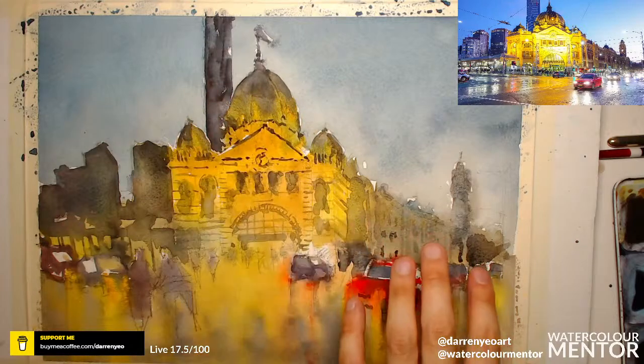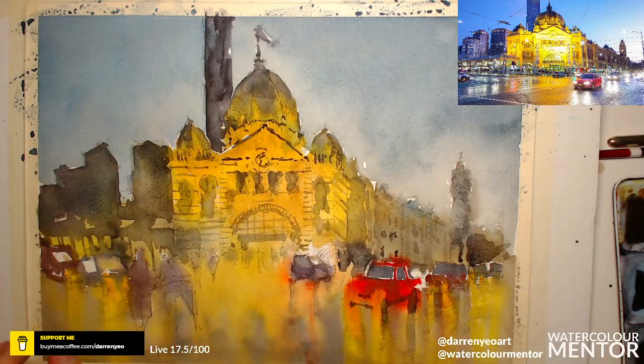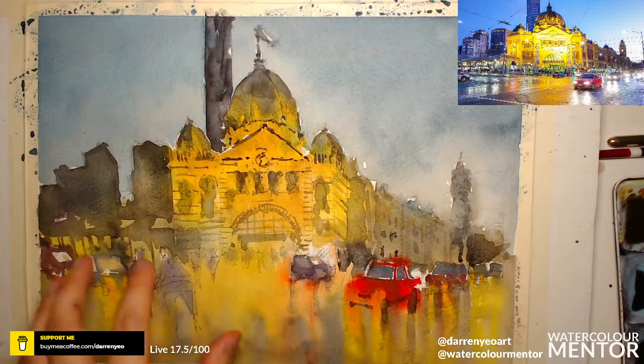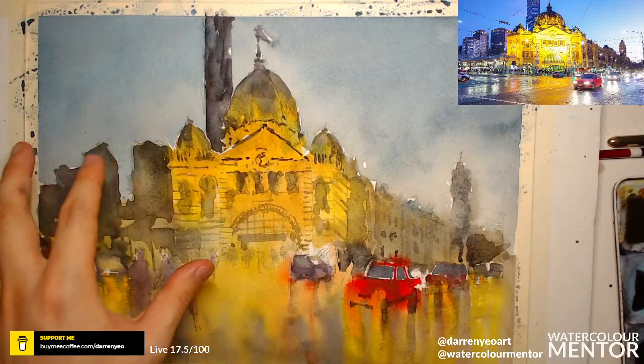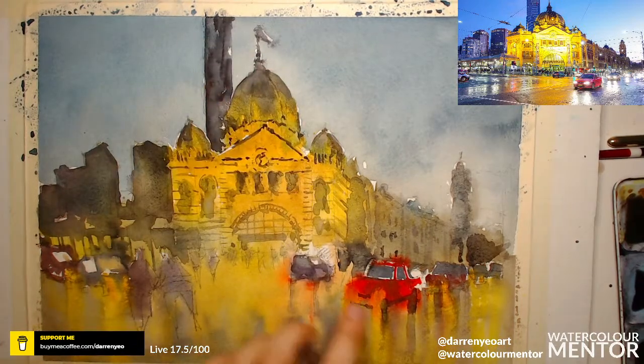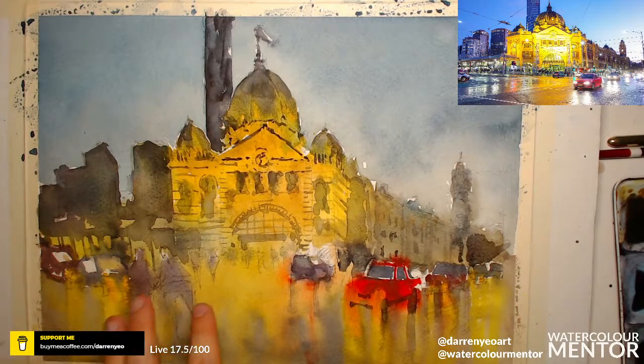I'm liking this section at the moment, but in terms of the rest of it, I'm really hoping this will turn out okay. In terms of this section here, I need to put in a bit more detail on these figures, and get in some more contrast with the light and dark areas. I think it's looking all right. I do like this section the best though. It still needs a bit of work on that side, and perhaps another thing I might do is re-wet a lot of this area and darken further at the ground. But it may not be necessary if I just get in some of these vertical marks for the cars. I just feel like there's not enough darks at the bottom yet.